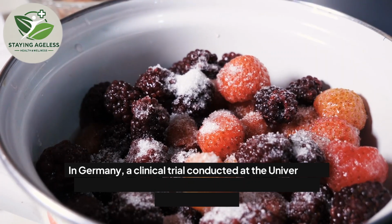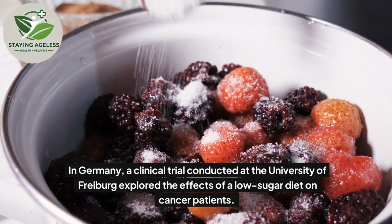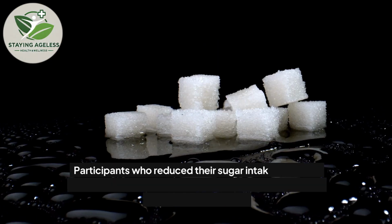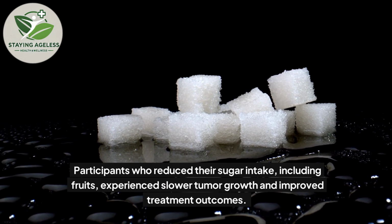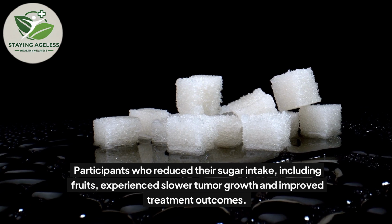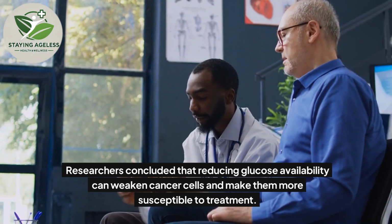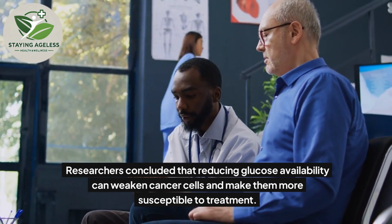In Germany, a clinical trial conducted at the University of Freiburg explored the effects of a low-sugar diet on cancer patients. Participants who reduced their sugar intake, including fruits, experienced slower tumor growth and improved treatment outcomes. Researchers concluded that reducing glucose availability can weaken cancer cells and make them more susceptible to treatment.